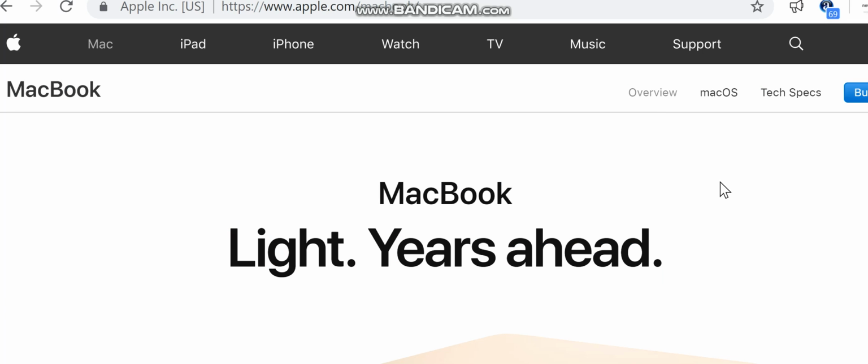Mac OS Tech Specs by MacBook Lite. Years ahead. Watch the design film.